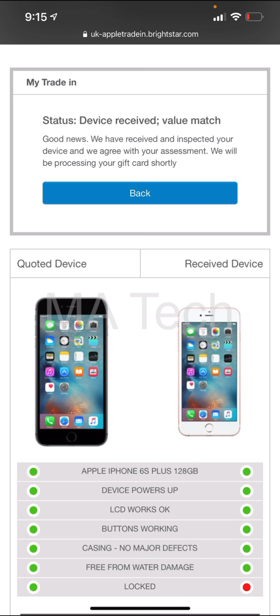So hopefully anybody else out there that was wondering about this process, this gives you a bit more information in terms of how it's actually dealt with. And yeah, I can confirm it is quite straightforward for this particular device. With iPads and other devices, possibly it might be a little bit different, especially with Macs, but with the iPhones it's pretty straightforward. And basically if you're looking at doing it, then yeah, this is probably the sort of experience you're going to have, where it's literally just a few clicks, you send off the actual device.